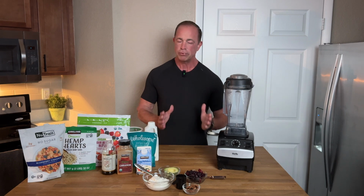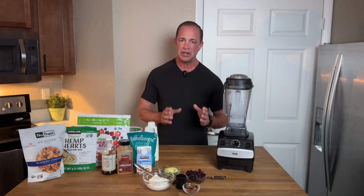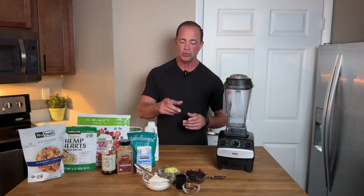Well, guys, if you're looking for the perfect protein smoothie that's going to help you lose weight, hit your protein goals, and keep you satiated and full longer, and the best part, it doesn't require a protein powder. I've got this smoothie for you. This is a 4-berry smoothie using Greek yogurt.